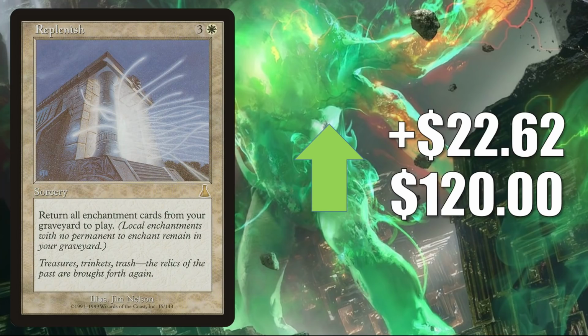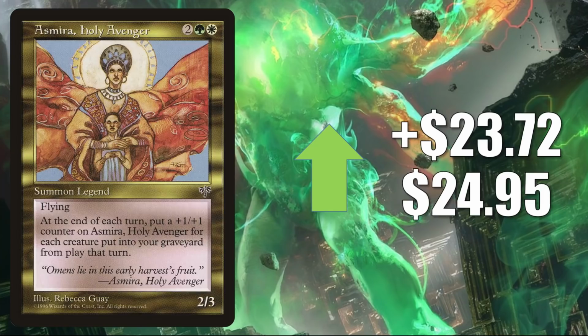Replenish. This is on the reserve list. It goes up $22.62 to $120. This does see play in enchantment heavy builds and has seen more play recently in those Sisei Weatherlight Captain decks using the new Core Set 2021 shrines. Asmira Holy Avenger up $23.72 to $24.95. This appears to be a buyout, but I think it was targeted because it is on the reserve list and it is a cleric.